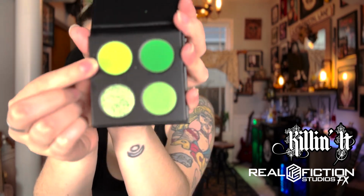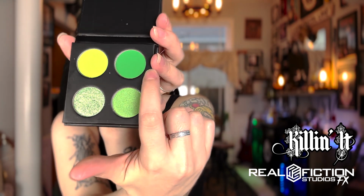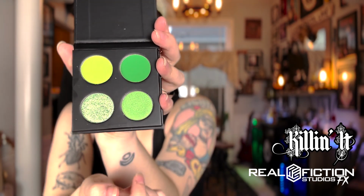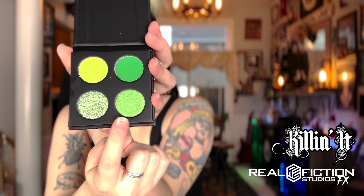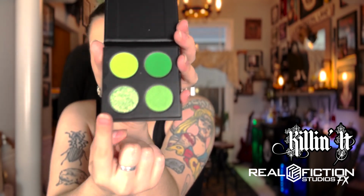The names, let me see if I can remember. Okay, yes. Cursed here. This is Moss, the dark green. This is Seance and Tombstone. So, we were very inspired by kind of the mossy, cool cemetery stuff. That's why I'm wearing my little skeleton earrings. So I'm gonna do an eyeshadow look with that today.